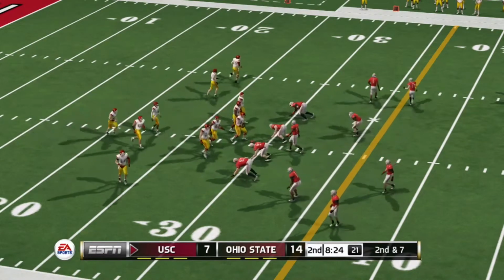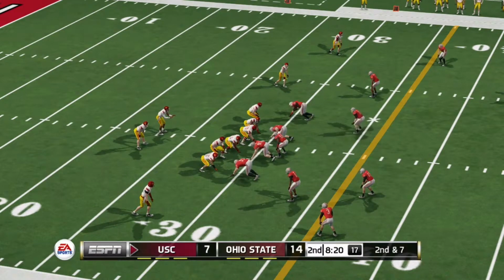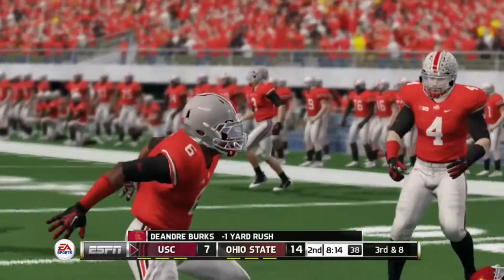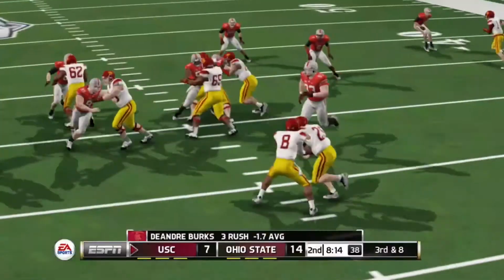Well, it's a short play. I mean, it's kind of like a run. It's early on in the drive. It doesn't really hurt you, so I guess an extra 3 yards is good for you. Read option keeper, and DeAndre Burks got stopped fast, losing a yard. He got like shot out of a cannon right there.